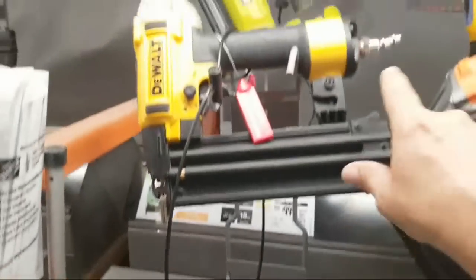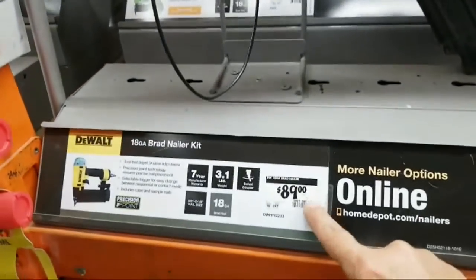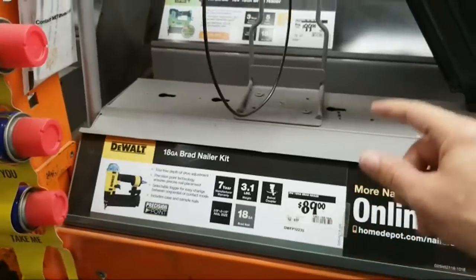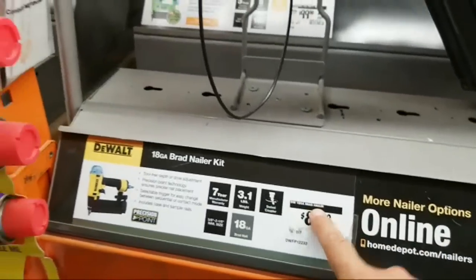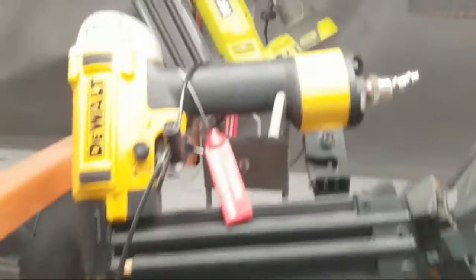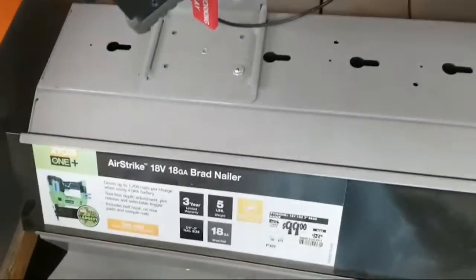So the Dewalt pneumatic one is $89, which is not too bad of a price. When I first bought mine a couple of years ago, it was $129, and it was on sale down to the high 80s like this, and then I used a 10% off Lowe's coupon to get it. So this Airstrike here is 18 gauge, and it's $99.